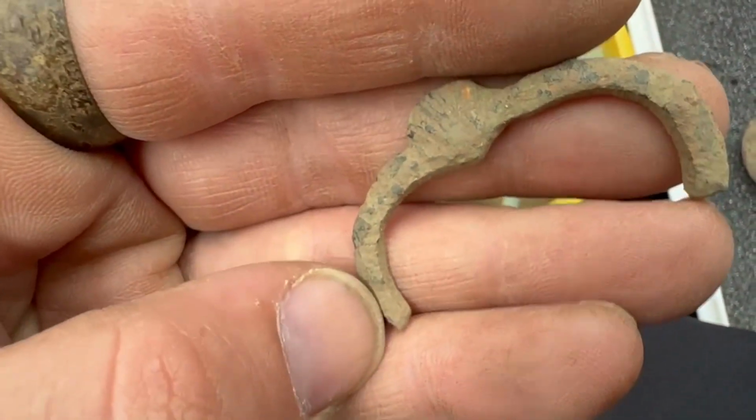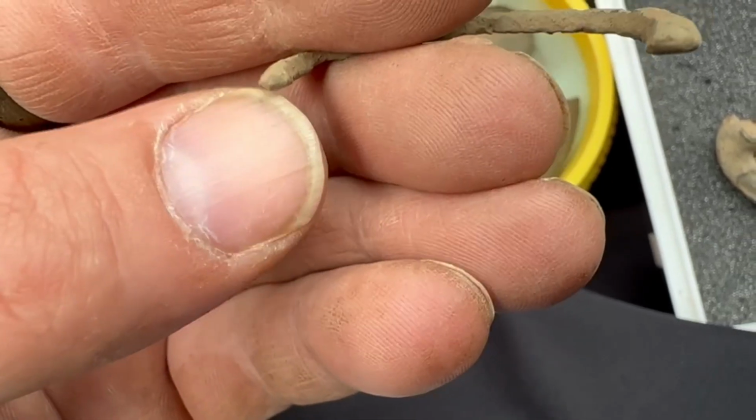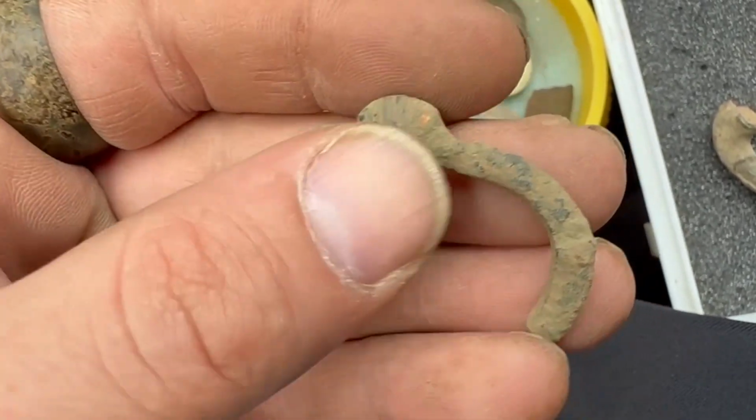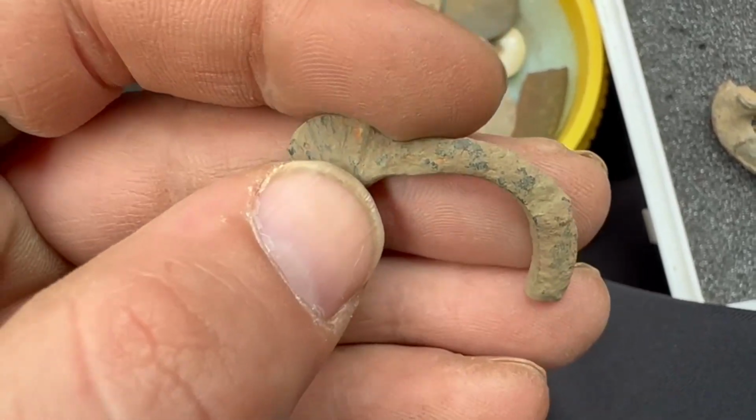And then, this lovely bit of buckle that came up. It's broken on just here and here. That's a nice little bit of buckle just there. Will look amazing once it's cleaned up, a little bit of detail on the top there.